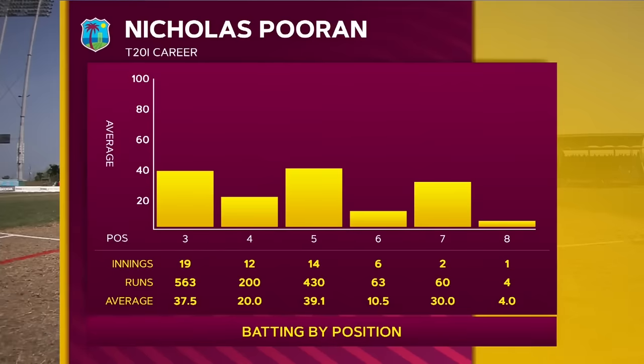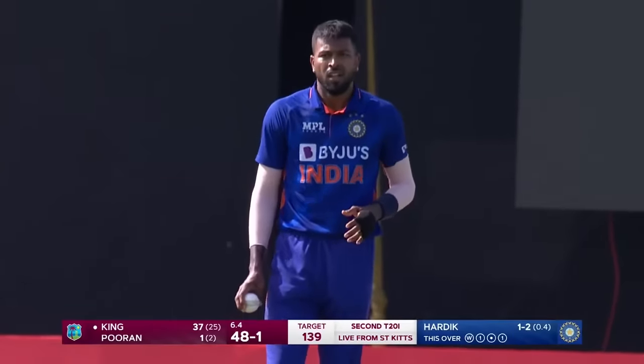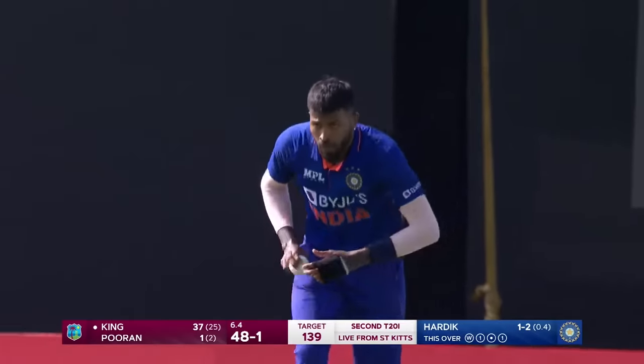That's Nicholas Pooran. Different positions, number 3 and 5. Best batting positions. You also have to understand, early on he had the services of DJ Bravo. Kieron Pollard was in that lineup as well.